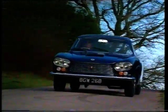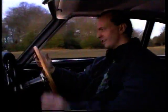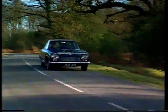And Gordon Bennett is it fast. First gear takes you to 70, second gear to 90, third gear to 103, and fourth gear is a maximum speed of 145 miles an hour. I'm here to tell you that the Gordon Keeble is a bit of all right.